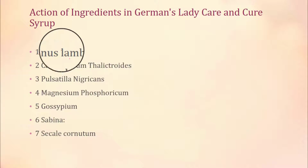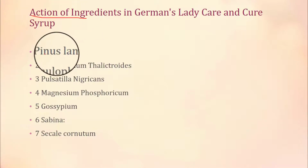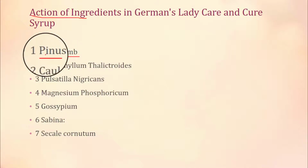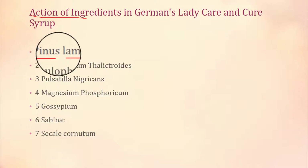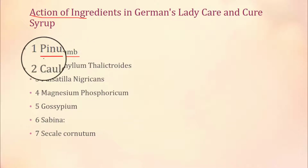So the first ingredient is Pinus lamb. Let's talk about it. Pinus lamb has an action on the menstrual functions, restoring menses when suppressed, and removing painful sensations resulting from separation. The second ingredient is Cholophyllum.